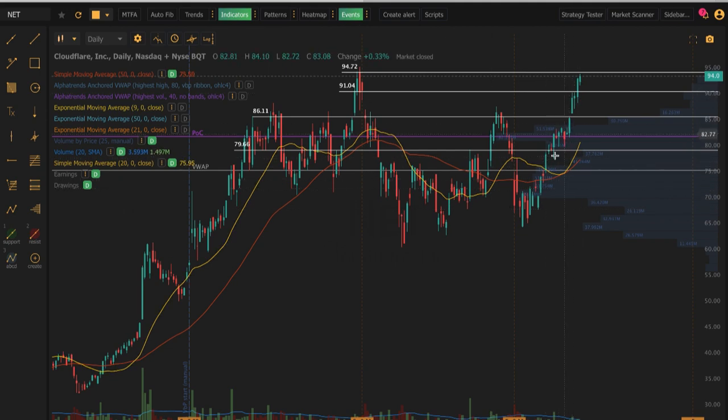We have seen a nice showcasing of strength this past week. We bounced off that POC and saw a nice push to the upside. We were up around 15% almost this past week. So I would really like to see if that strength kind of continues on to this upcoming week, and if we can break that 94.72 level and then push that 95.77 all-time high.